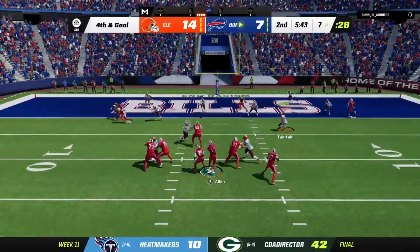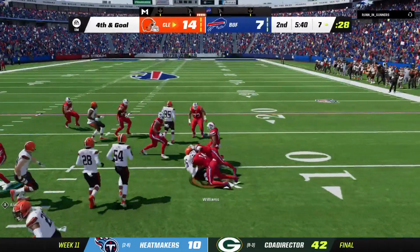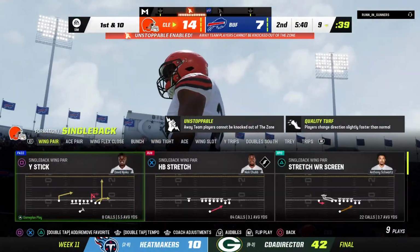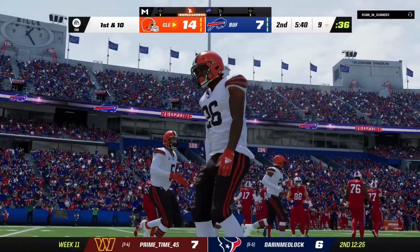Allen will look to throw for it on 4th. And it's intercepted at the goal line. Greedy Williams picks it off. And the Browns are going to get the ball back on the turnover. They hold on 4th and goal. Well, Charles certainly circled that play. We might have to revisit it later.